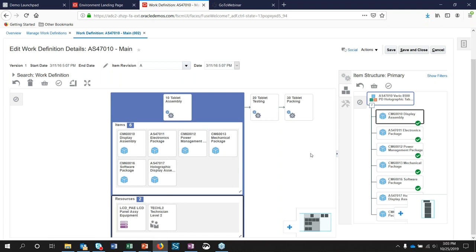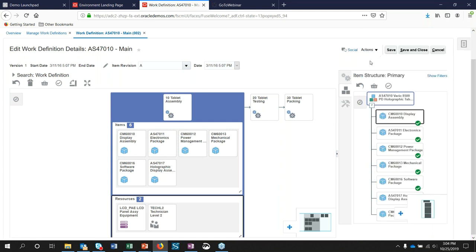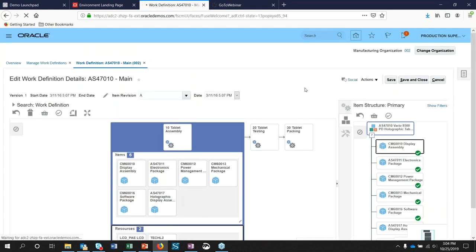The other theme that is pervasive and popular throughout the cloud, as you'll see here, is this social. So Oracle Social Network is Oracle's tool that allows you to document information and share it with your colleagues as you move along, whether I've got questions, whether I just need to post additional information, things I want to share along the way. It's really important in the course of the workflow, which allows the ultimate collaboration between an employee and their peers.